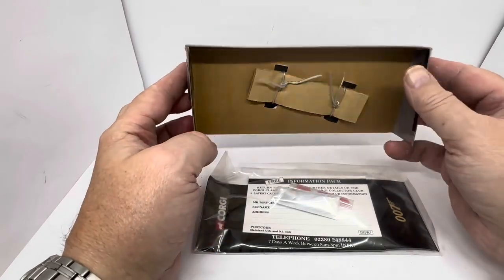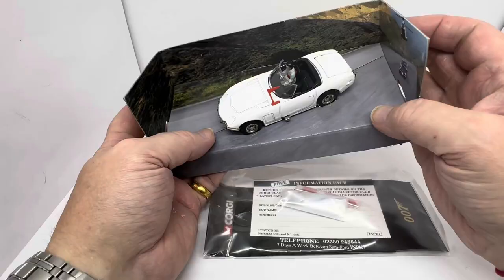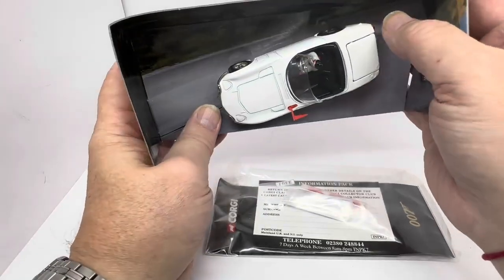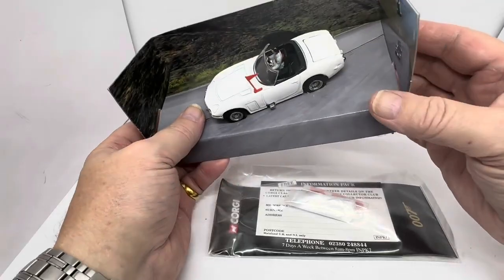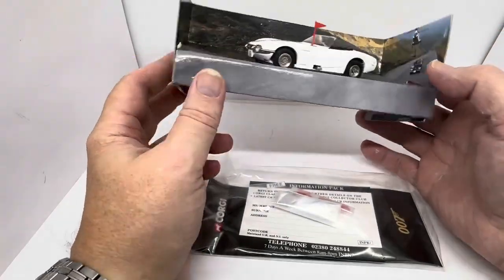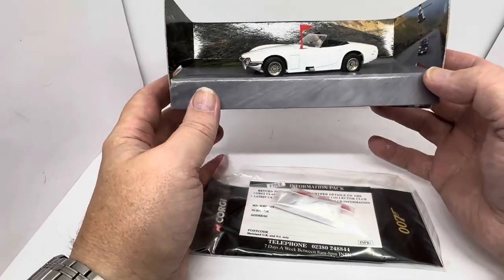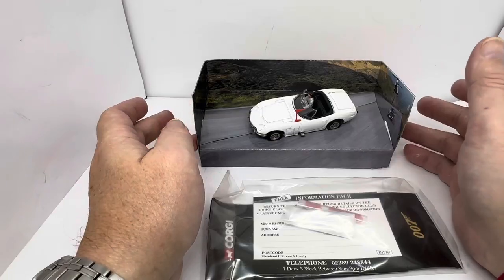Now, it is all still strapped into the box here, so I can't really remove it, and you've still got the tape that is holding the bonnet, the boot closed, which fires the missiles. So we can't really remove that, but I just want to show you the model itself because it is a splendid replica. And it's not the first release, obviously, of this model.